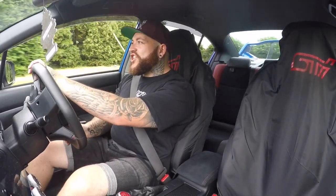Now, I've actually got this car in sport mode at the moment. There are a couple of different modes through the SI-Drive, which is just down here. We're in sport mode at the moment, which is a good one to start with. The accelerator does feel quite nice and supple. It's not too aggressive in sport mode, but once you take it out of that and put it into sport sharp, it changes the car a little bit, let's just say that.